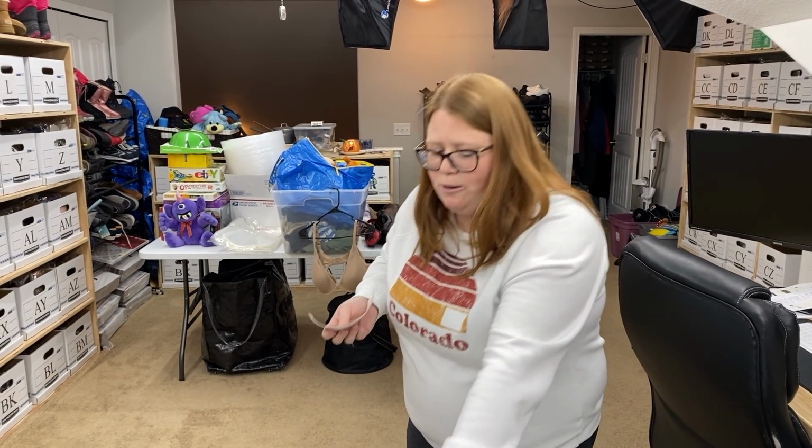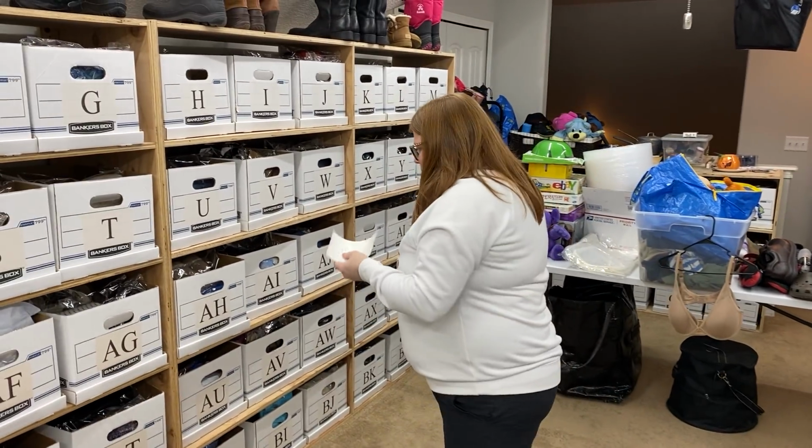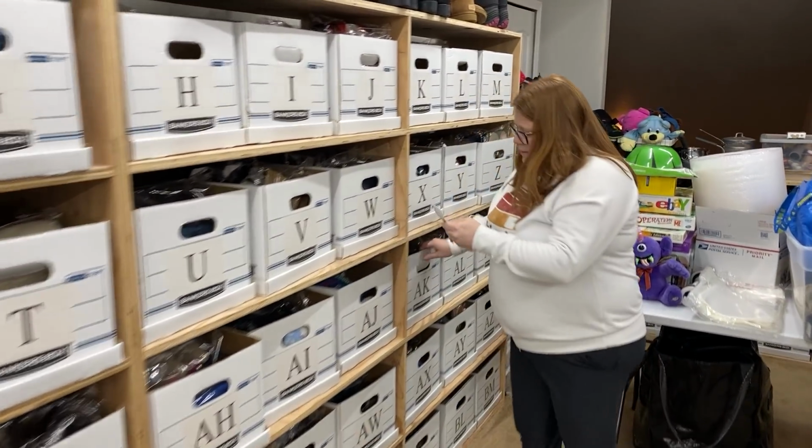So not too bad. And the person actually messaged saying, thank you, thank you, thank you. She's been looking for that exact pair for her kid that loves Curious George. Awesome. That makes me happy. Happy sales today.